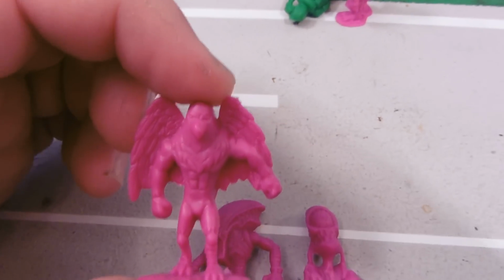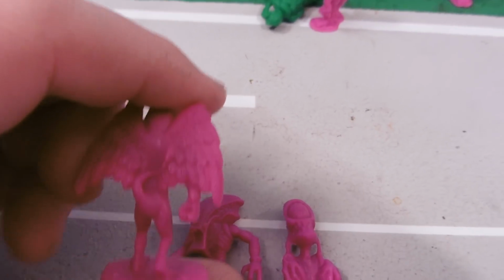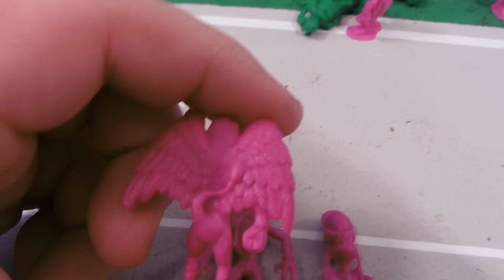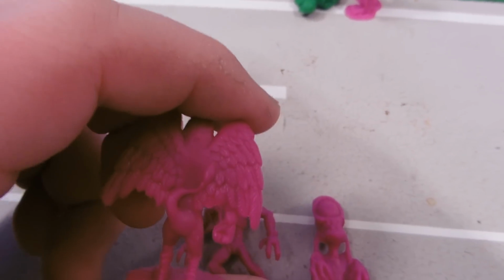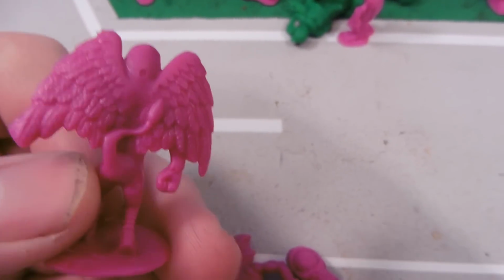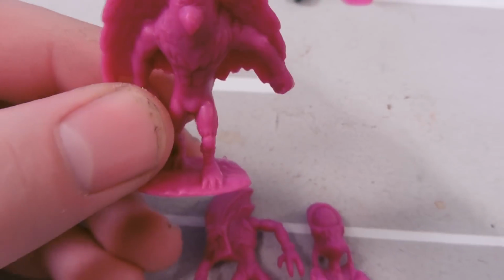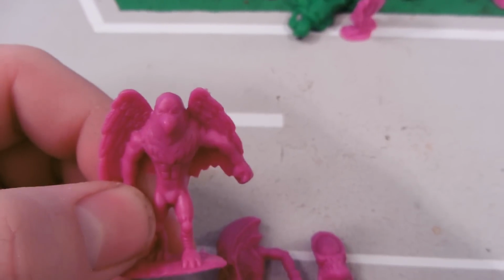Hawkman! Part hawk, part man. 100% monster. Even has a tail, which is cool. Because, hawks, they have lion's tails. This has got some really nice detailed wings. Just cool feet. Looks pretty menacing. Like he's just going to go up and bop somebody.